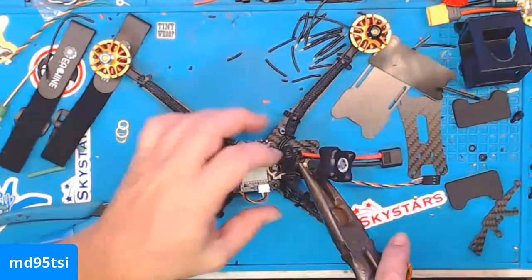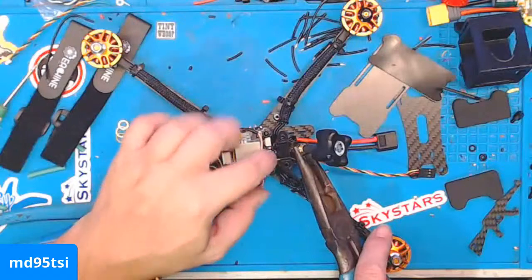And then just give it a hold on, hold on to this end here, and then give it a nice.